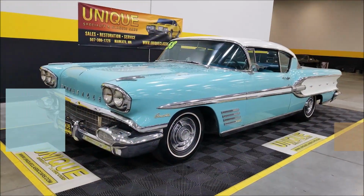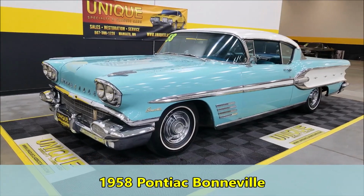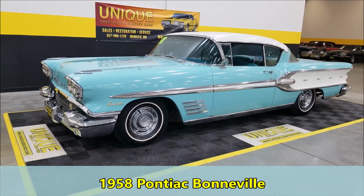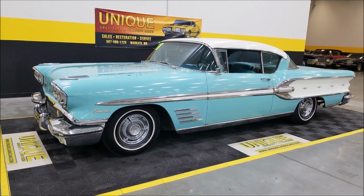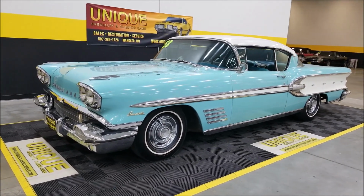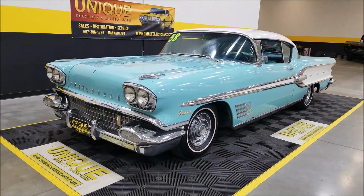Here's a Pontiac you won't see every day. 1958 Pontiac Bonneville. Of course, in '58 Bonneville became its own model, and the Pontiac lineup was only made in a two-door hardtop and a convertible, as you can see here. Two-door hardtop model.